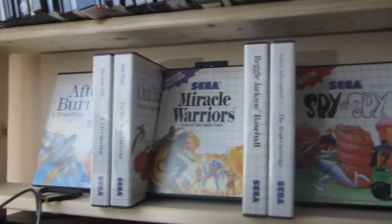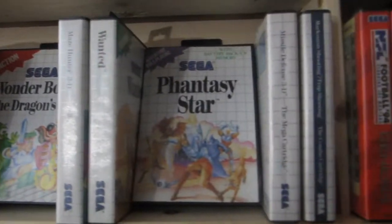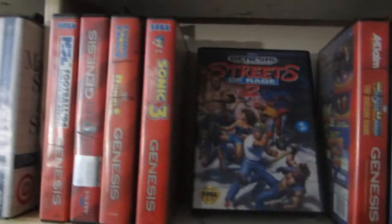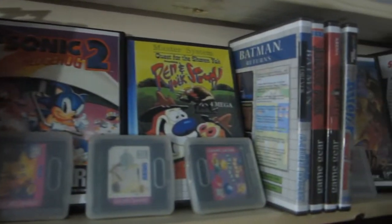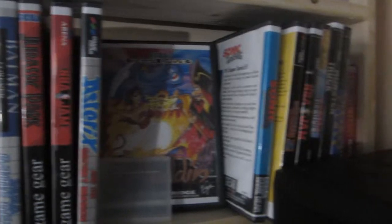On the next row, this is where I keep my Sega Master System games. I kinda leave them out to give them more room to take up, but also the ones I enjoy the most. Over here, move on to my Sega Genesis, Sega Game Gear, and maybe I'll go in extra videos once I get the other game room torn up. I'll go in depth on the games that I do own.